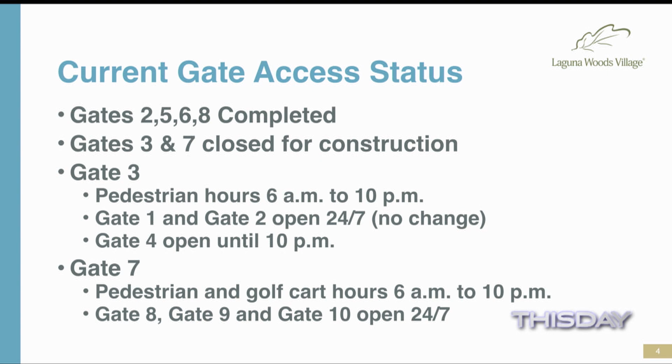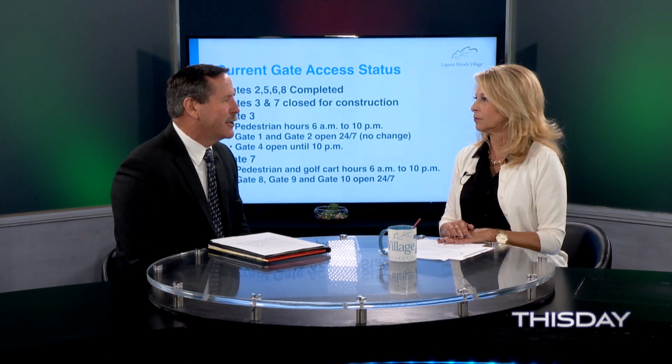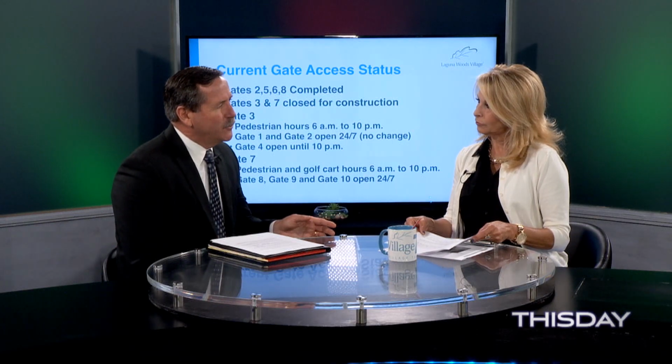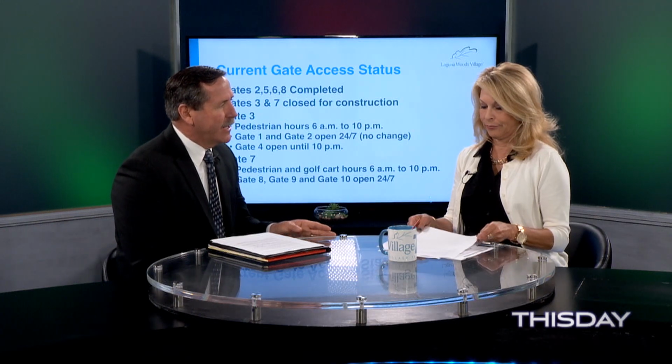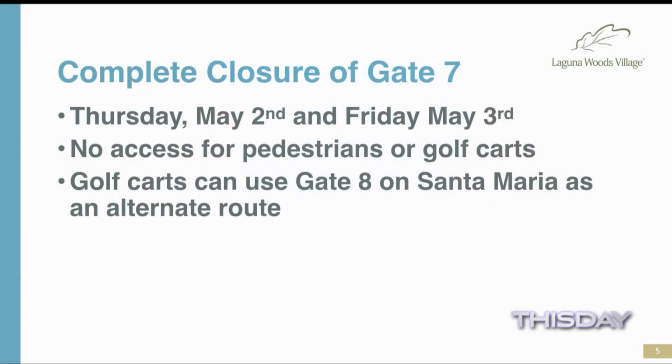But there is a little issue coming up with gate 7 here shortly. Okay. I want to make you aware of that. Okay. And make at least our residents aware. Yeah, we'll definitely let everybody know how that's going to work. But it has to do with golf cart access here, and that's coming up on May 2nd and 3rd. They have to slurry gate 7.